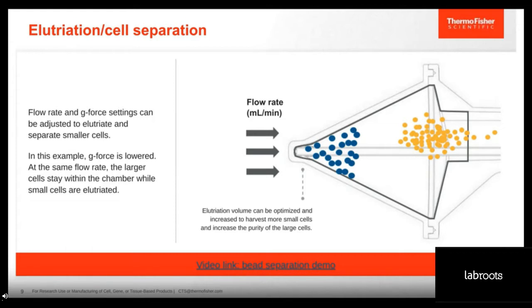So to achieve higher purity of larger cells or the monocytes, we can choose to optimize the volume of elution buffer to collect the small cells, such as the lymphocytes. Next, you can concentrate and harvest the monocytes into a separate bag. Further, you can bring back the eluted lymphocytes into the chamber for volume reduction and harvesting separately.